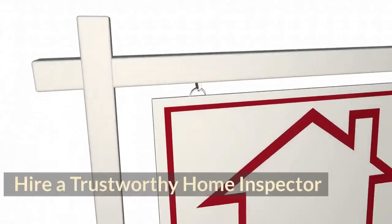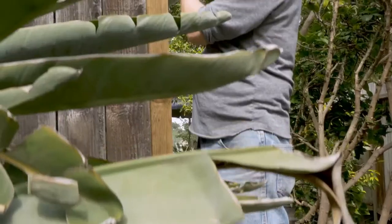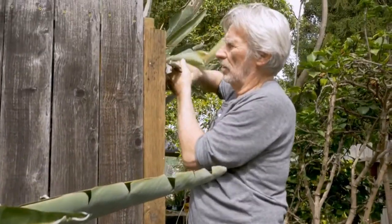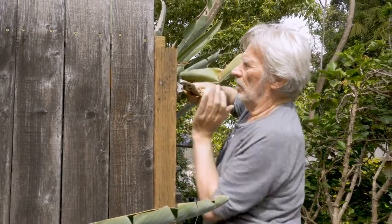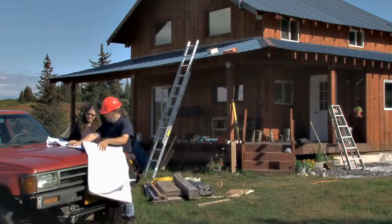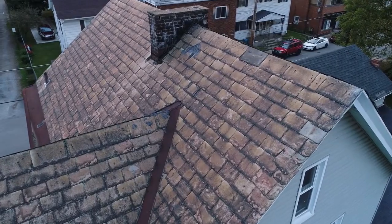Number 5. Hire a trustworthy home inspector. Always double check to see what you're paying for. The worst situation a first-time homeowner can find themselves in is an agreement for a home with unforeseen problems and urgently needed repairs. So how can you avoid this? Hire a home inspector to inspect the property for you.